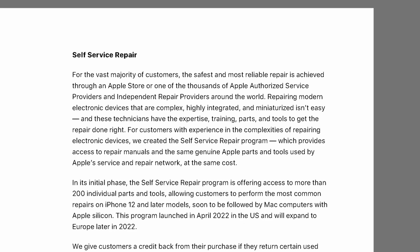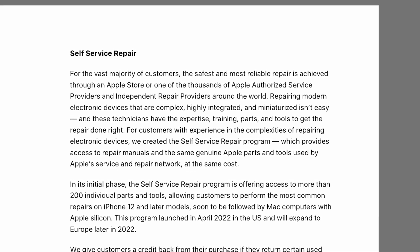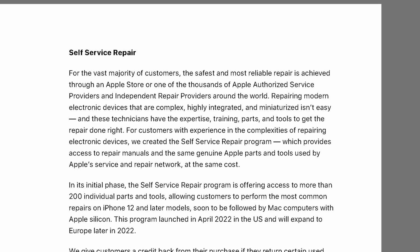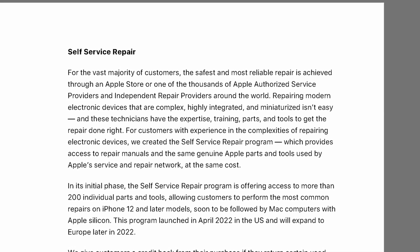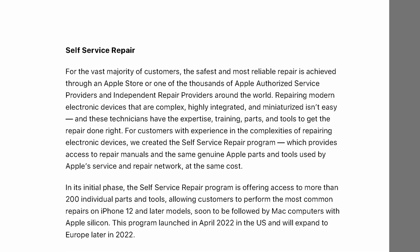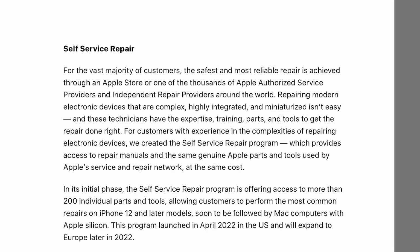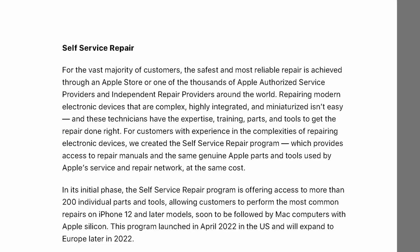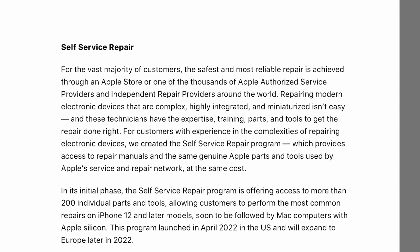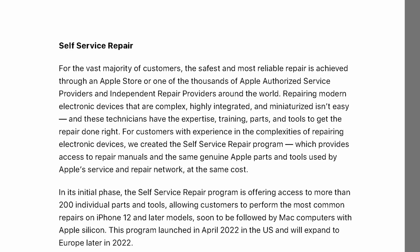The first part of the self-service repair section talks about who shouldn't use the program. Quote, "For the vast majority of customers, the safest and most reliable repair is achieved through an Apple Store or one of the thousands of Apple-authorized service providers and independent repair providers around the world. Repairing modern electronic devices that are complex, highly integrated, and miniaturized isn't easy, and these technicians have the expertise, training, parts, and tools to get the repair done right."